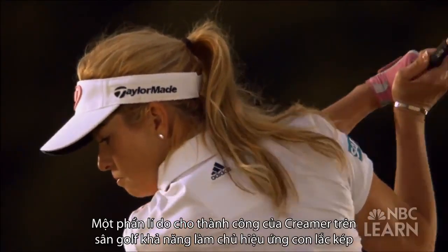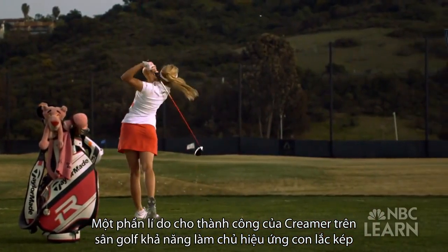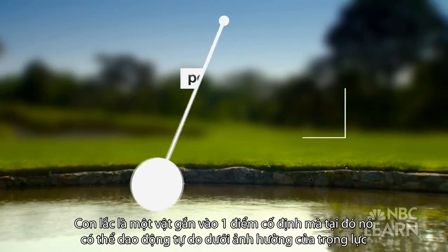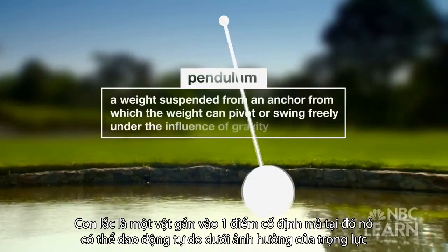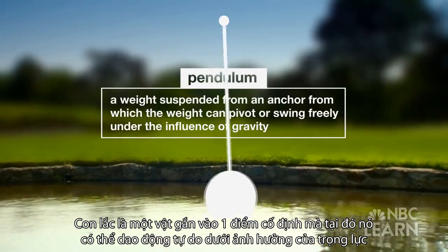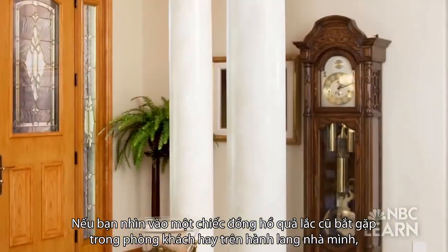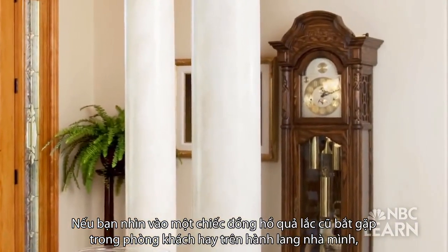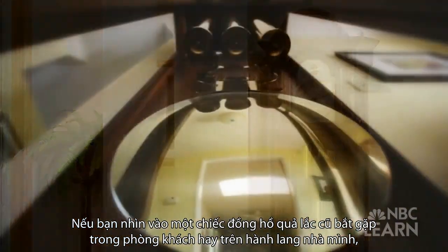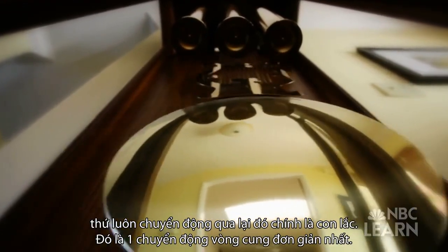Part of the reason for Creamer's success on the golf course is her ability to master the double pendulum effect. A pendulum is a weight suspended from an anchor from which the weight can pivot or swing freely under the influence of gravity. If you look simply at a clock, an old grandfather clock that you might have in your living room or your hallway, the thing that goes back and forth is the pendulum, and it's the simplest of linear motion about an arc.